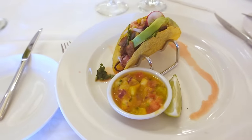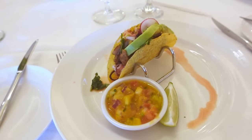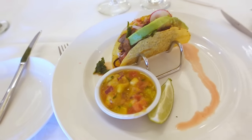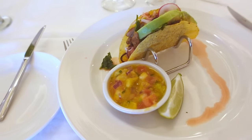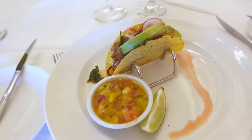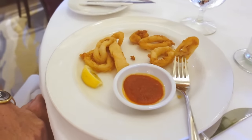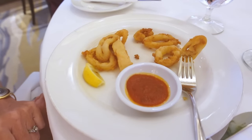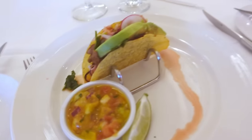Y'all know that I like the street tacos on Holland America. They're really good. So I thought I'd compare them on Princess and see what they're like. The competition has started. Right off the bat, I think there's like two less tacos, so they're losing points for that right now. And it's funny, I'm starting with the same appetizer that I usually have when we have lunch on Holland America because I love their calamari. So let's give this a try. Let's see, Princess versus Holland America.